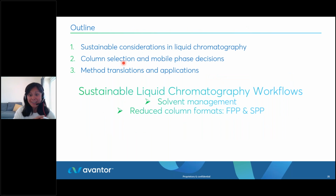And with that, I hope that it's clear that there are ways to align your LCMS workflows to more sustainable ways. And there's not enough time to fit it all. So I hope this presentation really opened your mind into integrating new or alternative choices for your solvent management decisions, as well as your column selection decisions, specifically those reduced column formats, either in the fully porous or the superficially porous particle technology.